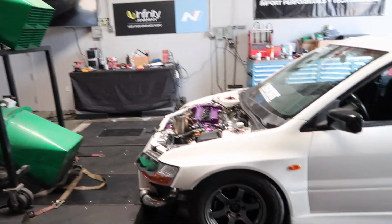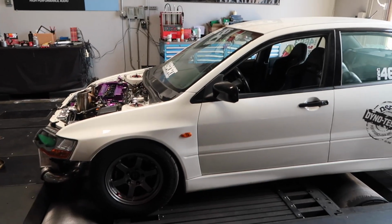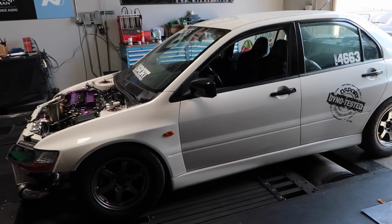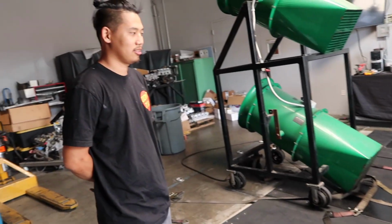I was telling Sam that you guys last time saw it basically in this exact spot doing a pull, and I'm going to have Sam explain everything, because there was a lot that went on even that night of the video, when they put in the T-case, put in the trans, and when they did that pull and the car shut off. So do you want to tell everyone what happened?